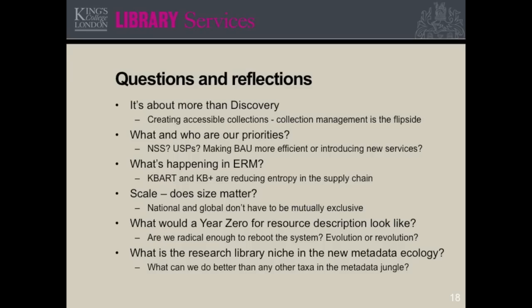A big question, I think, probably going through everyone's minds is, what are our priorities at the moment? A lot of us are thinking a lot about the National Student Survey. Are ebooks for students more important than describing hidden collections and sharing catalogue records in other ways? I don't know. I think we should learn a lot from what's happening with the ERM world at the moment.